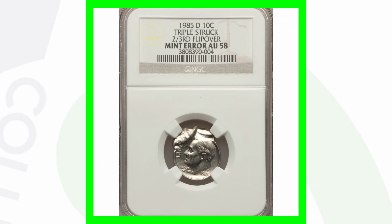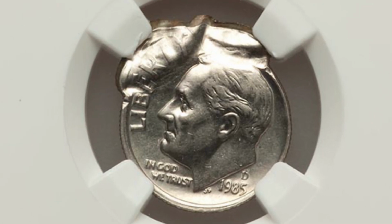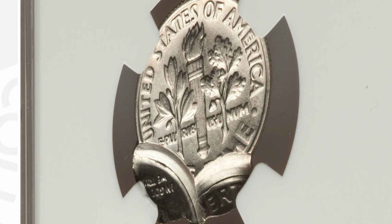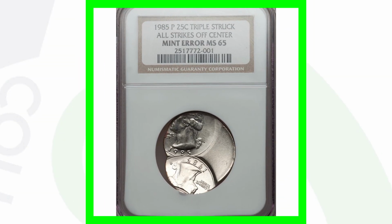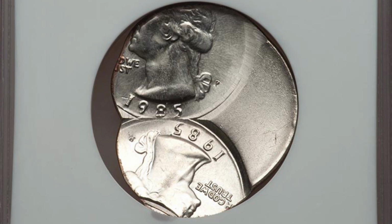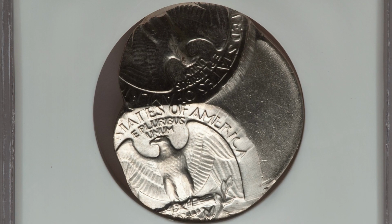So here's a 1985 Roosevelt Dime that has been triple struck, so a pretty obvious type of mint error here, graded by NGC. This dime ended up selling for over $280 at auction. Here is a 1985 Washington quarter that has been triple struck. Obviously, a very noticeable type of mint error, so we're not looking for these in pocket change, but this coin did sell for over $760, graded by NGC at a mint state 65.